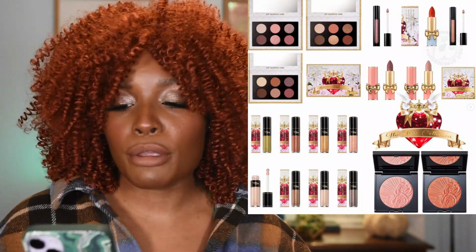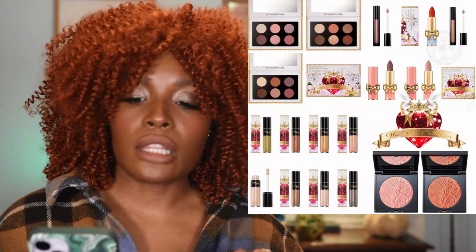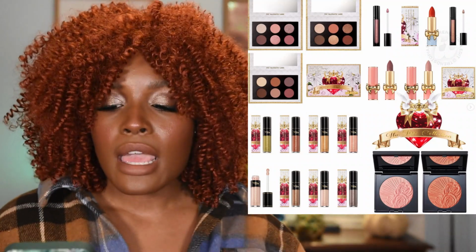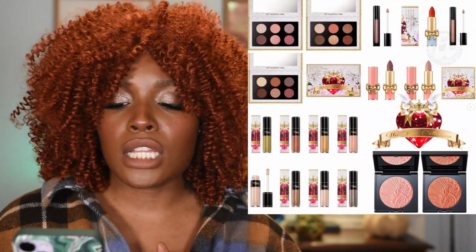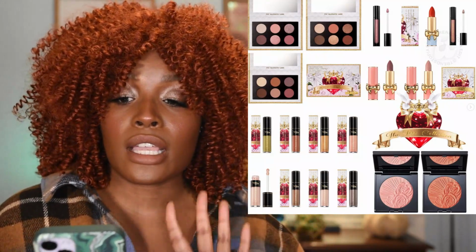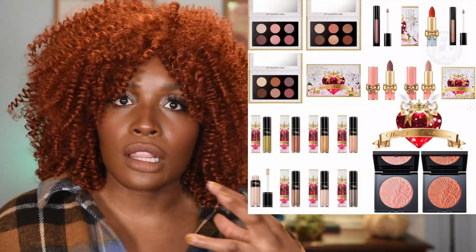She has 2 re-promoted lipsticks. She has some other re-promoted liquid lipsticks. And then she has 3 new eyeshadow palettes. Now, don't get me wrong, I did a double take. I was crying. I was excited for a lot of these things. Why? Because a lot of these things are in that brown neutral color family.